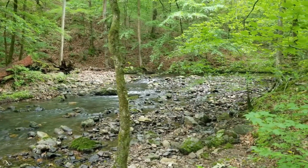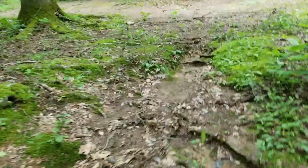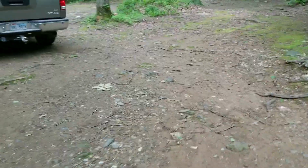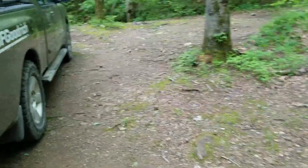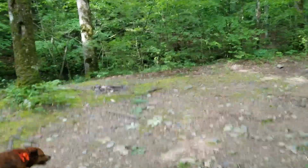Does that stream go on the other side? It does. Yeah. It goes around that island. Yeah, it's a little island. This is where we should have camped. We're just hungry. And just a few minutes from where we was at. That's how you make rash decisions when you're hungry.